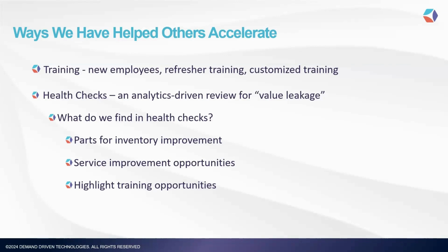Health checks. For all of you that went through our implementations, at the end, you get a health check, right? And we start telling you about how you're using the system over that period. What are some opportunities to gain back some value? Things that are falling through the cracks where maybe there's not full adoption or maybe a training issue. So a couple of things that we do when we find this: there's parts that need inventory improvement up and down, right? In fact, I was talking with somebody in the last 2 days who realized that they weren't carrying enough inventory on some parts that they really needed to. They were too hand to mouth.